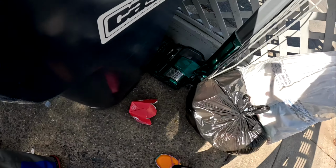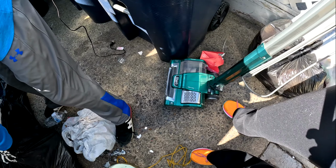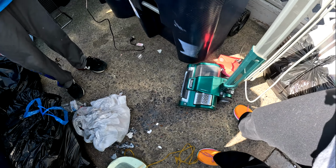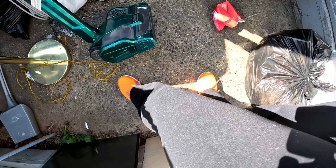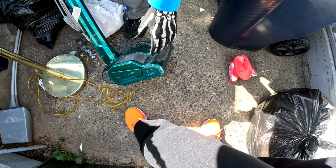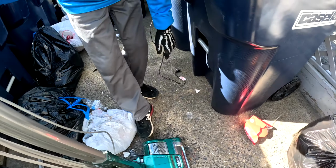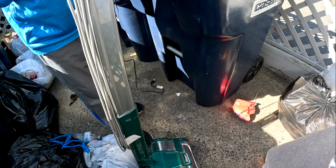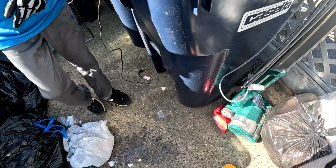A Shark vacuum, but I don't think... Do we want this? It's kind of convenient, like. I think we should take it. Okay. You see the bottom? Kind of disgusting, but we don't have to take it. We've got plenty of apples. We do have plenty of apples. So let's just leave it. Yeah.